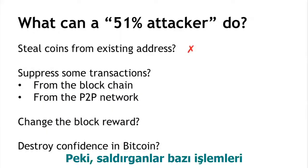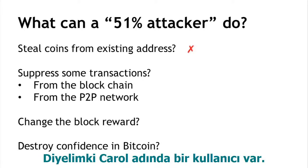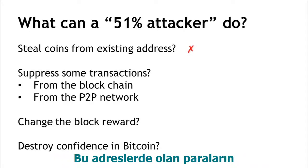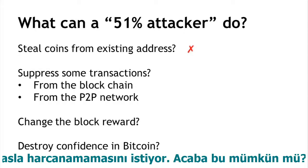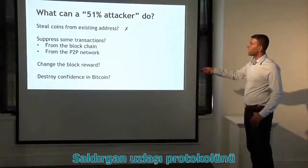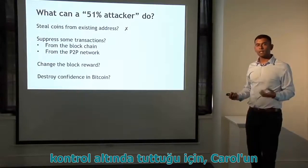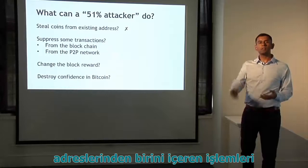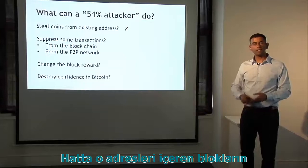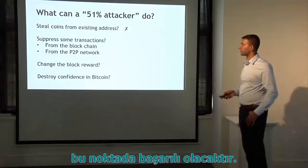Okay, let's move on. Can the attacker suppress some transactions? Let's say there is some user, say Carol, whom the attacker really doesn't like, and the attacker knows some of Carol's addresses and wants to make sure that no coins belonging to any of those addresses can possibly be spent. Is that possible? Well, let's think about this. The attacker, since he controls the consensus process of the blockchain, can simply refuse to create any new blocks that contain transactions from one of Carol's addresses, and can in fact also refuse to build upon blocks that contain such transactions. And the attacker will be successful at that.